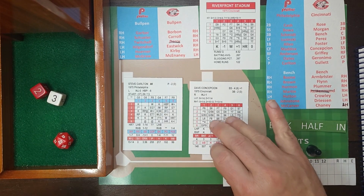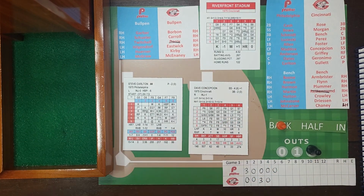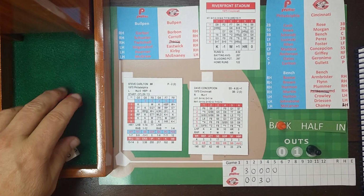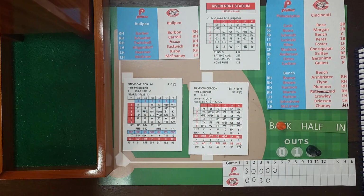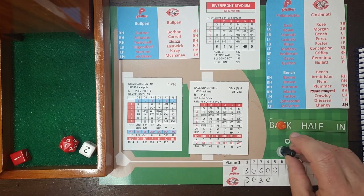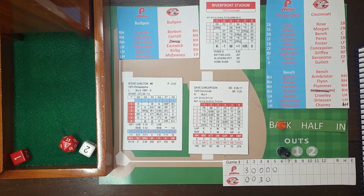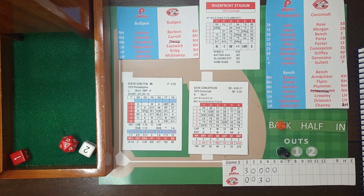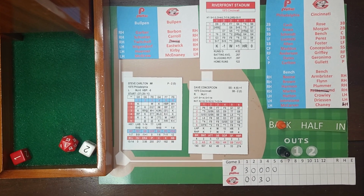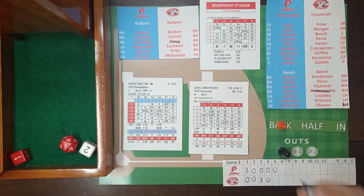And that brings up Concepcion. 2-5, strikeout chance, but too high. Go to Concepcion. 1-2, it's a star 5, which is a fly to left, put away out there by the bull, Greg Luzinski. It's 3 up, 3 down for the Reds. 5 innings in the books. Nothing's been decided. We are tied at 3.